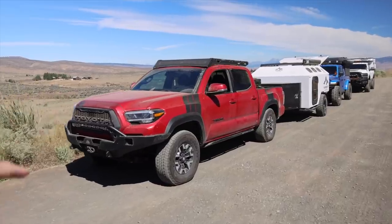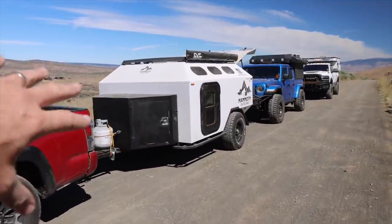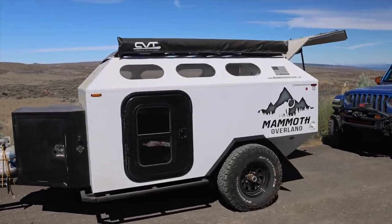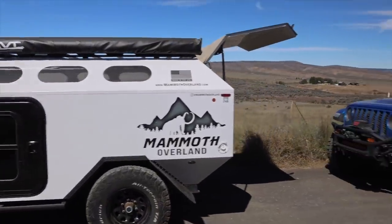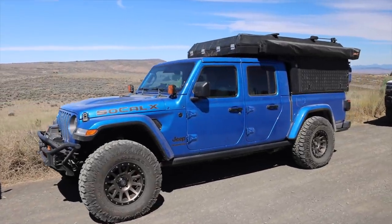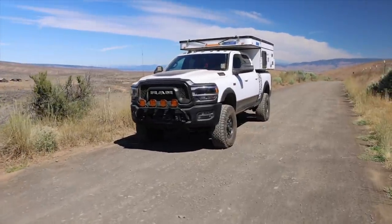Still on stock tires and stock suspension, but a couple other cool mods. But what I really think is cool, he's got this mammoth overland trailer back here. This thing kind of looks like it should be on the back of a Cybertruck. I don't know, it's pretty cool. Josh has got his diesel, you can hear the diesel running, the Gladiator, and he's got the Alucab on the back. And then we've got the big Ram Power Wagon.